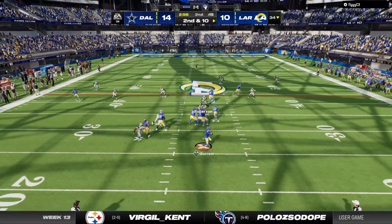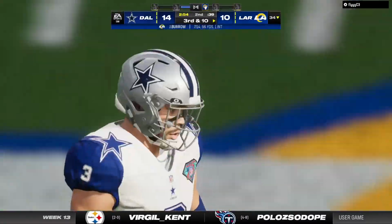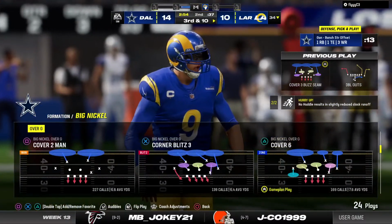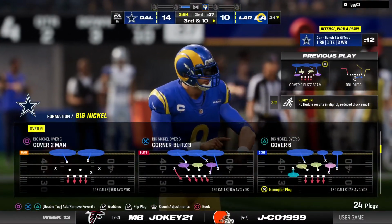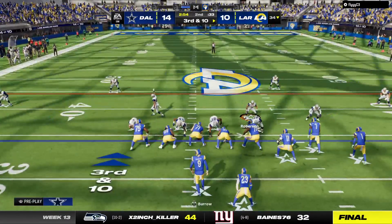Again, it's Burrow. And that'll be incomplete. Took a pretty good shot as he tried to pull that one in. Couldn't hang on, third down. A misconnection there. He's hit on just 50% of his passes thus far. That's not where you want to be.